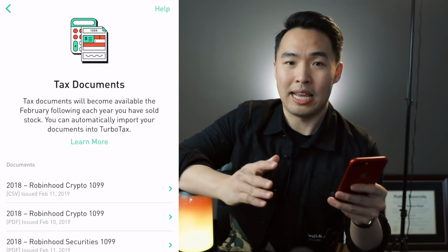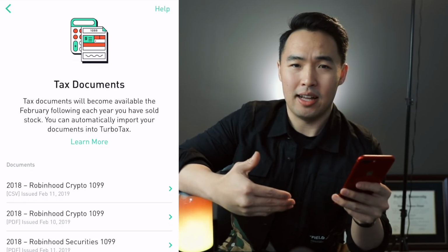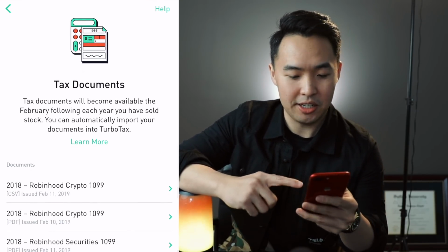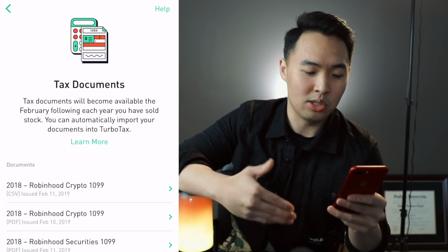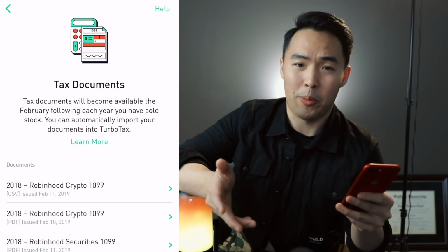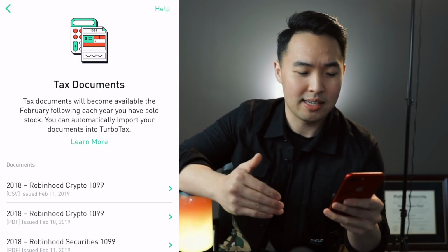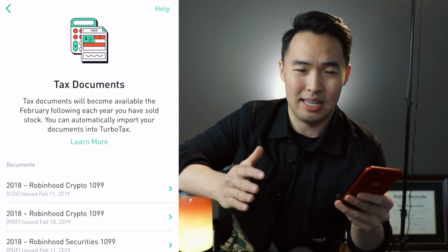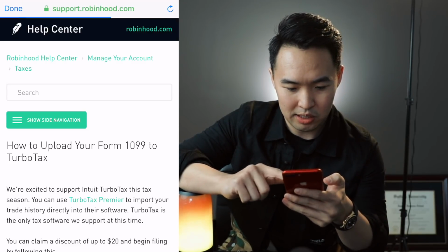If you don't have your own accountant, you can actually do all your taxes on your own. Robinhood, I think they linked up with TurboTax. You can just click that link here and it'll bring you to how you can upload your 1099s to TurboTax, and you can just do your taxes on your own through TurboTax. I think they charge like $60, something like that. It's less than $100 to do TurboTax. Let's see specifically how much they charge.